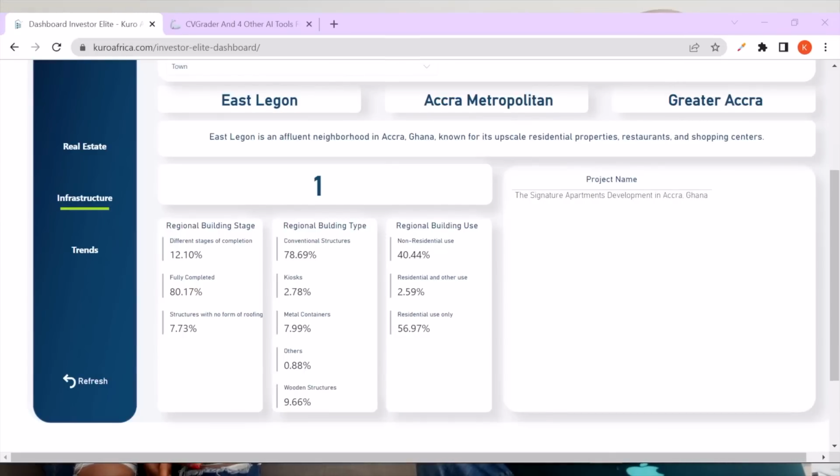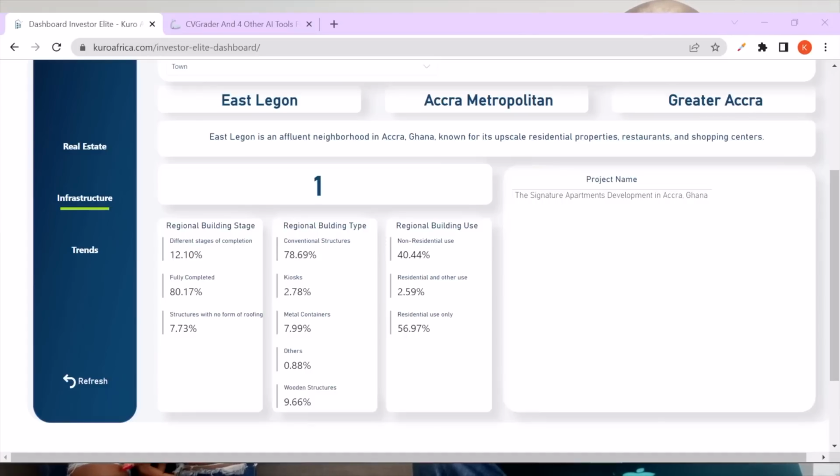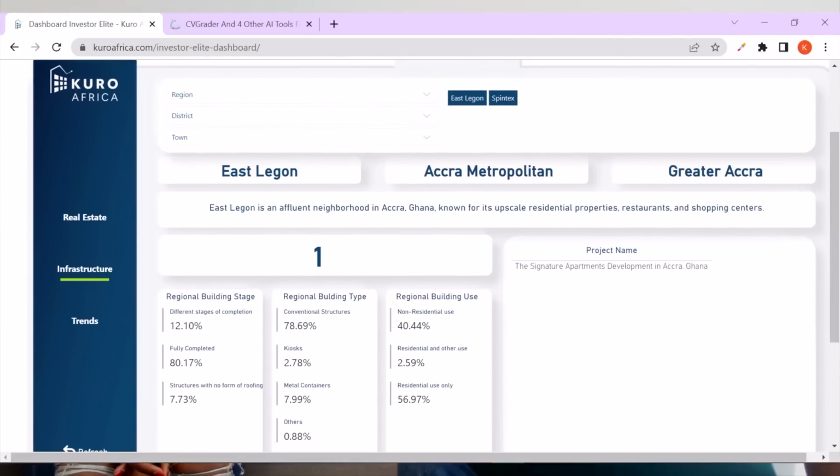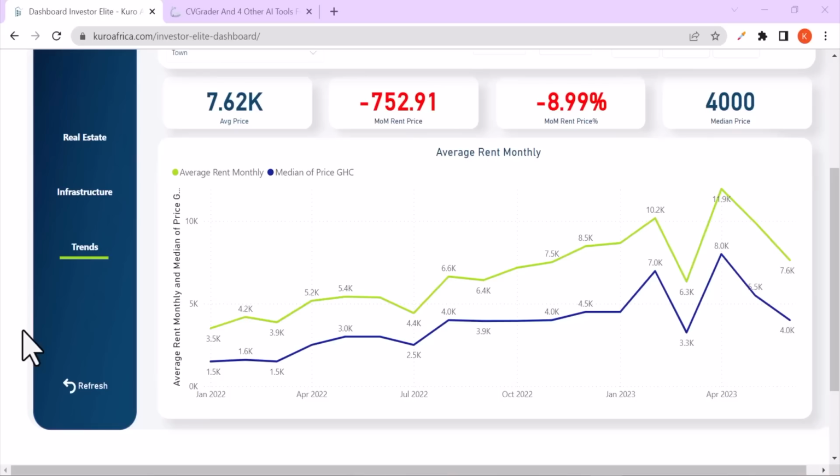So you can see the signature apartments is a project that's there, but it also tells you buildings by stage. So what's fully completed versus structures with no roofing, buildings by type, conventional structures, kiosks, etc. So you get to start to understand at a regional level what's the makeup of different buildings in the area as well, and then what they're used for. So non-residential, residential, and residential only. And then finally, what we've got is trends.